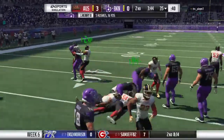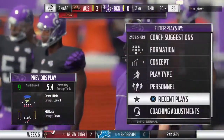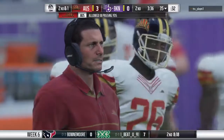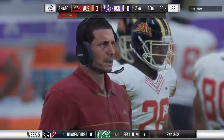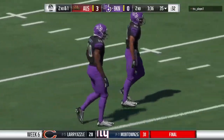And he'll be tackled at about the 35. Give him 9 on the carry that time, and they're set up with a 2nd and 1. First play of the drive, let's give credit all around. Excellent blocking, but the guy carrying the ball, he was the finisher. A really nice run.